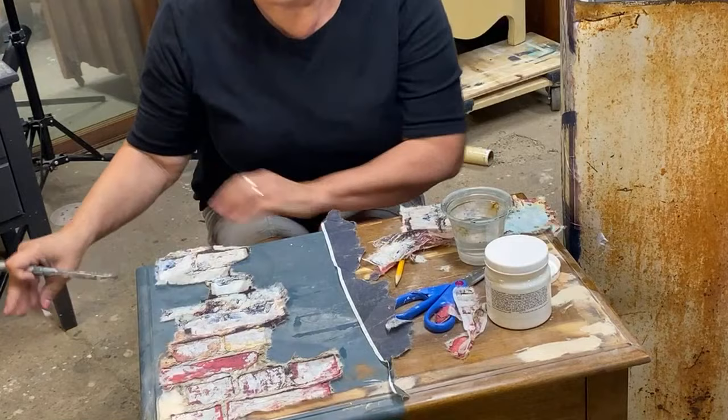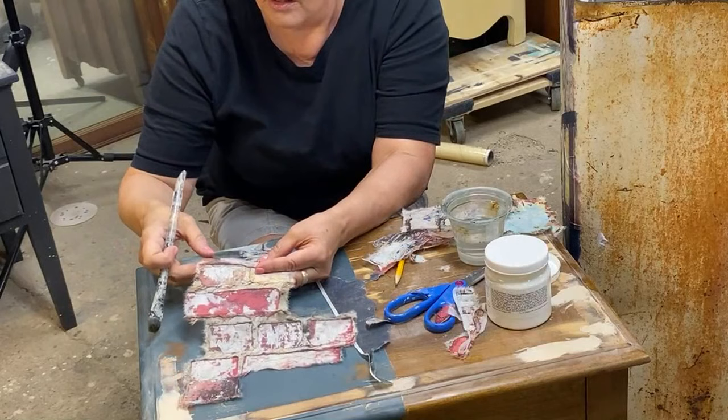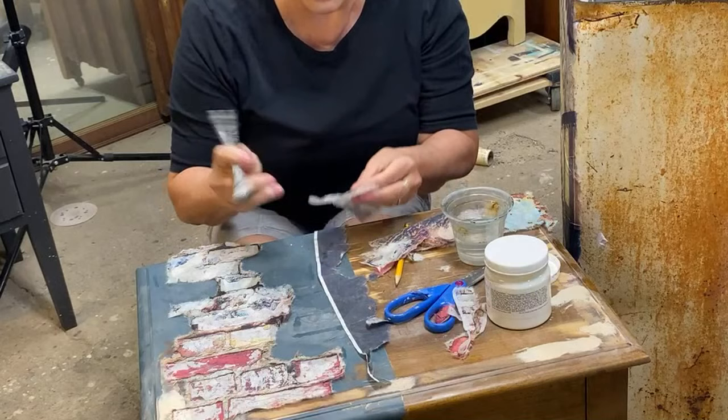Okay, so again, I created that kind of staggered brick look here. And here's this one. I'm going to truly take advantage and use every bit of this, in any way that I can.